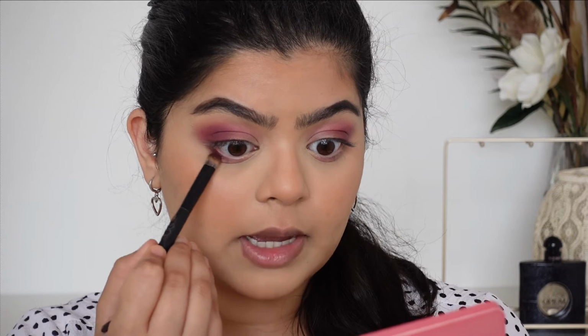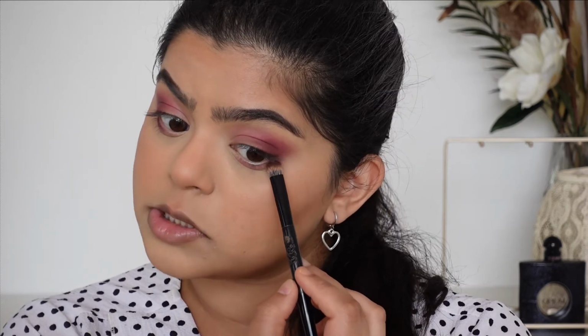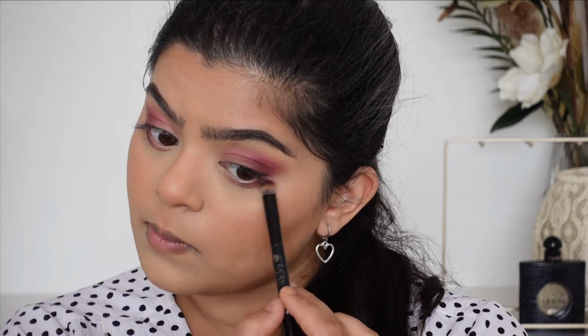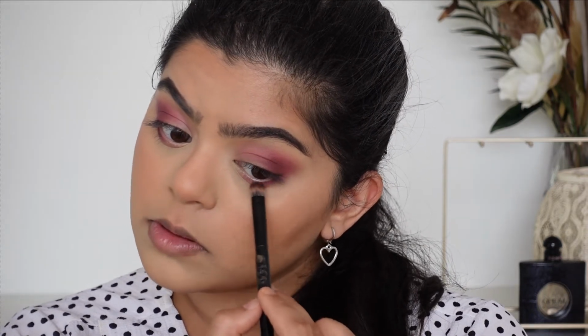And do the same using the brush at the bottom. Go under your lower lash line, but concentrate on the outer V. If you have bigger eyes, you can go all the way to your inner corner, but I have more hooded eyelids, so I like to just concentrate on the outer corner. Just to open my eyes up a little bit.